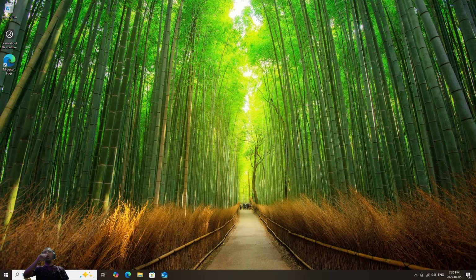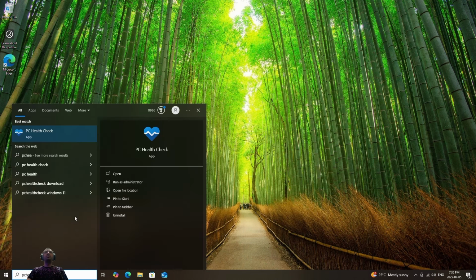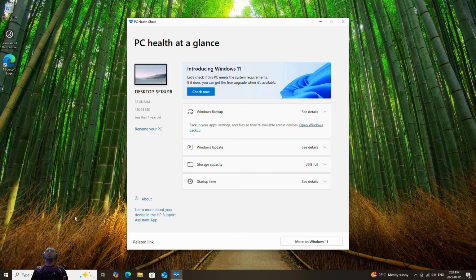Another way for you to verify whether or not your computer is eligible for Windows 11 is to go on Microsoft's website and download the PC Health Check application. I think it's like a 7 megabyte download, and it's quick. It's a little applet that gets installed into your computer, and it just verifies that.